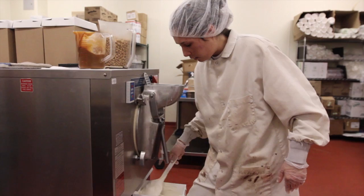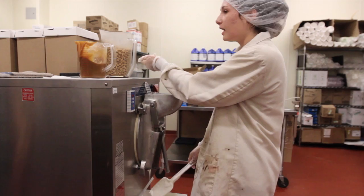And for this particular flavor, we have to add mix-ins. So once it's halfway in the box, we mix in, we're mixing in pecan praline right now, and then caramel. And then you just keep going until all the ice cream is gone.